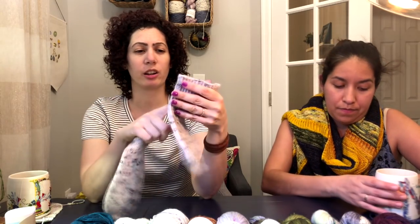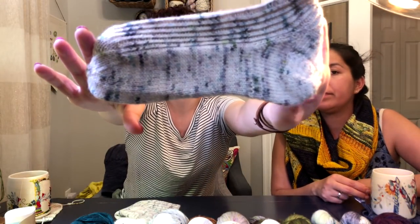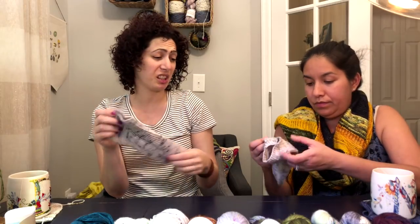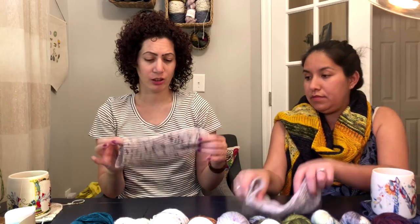In the original pattern, it had the top where the rib is, and she had a contrasting color, so I might do that for the next one. But I really like these, and the fit and everything. The pattern was really easy to follow. They went super quick. So is it twisted rib? Yeah, it's a twisted rib. Oh, that's really nice. So these are really awesome.